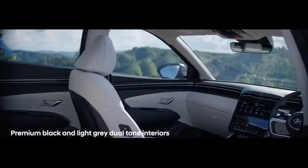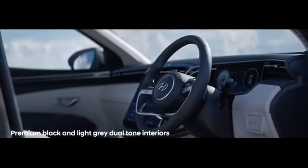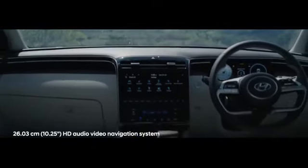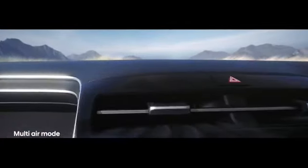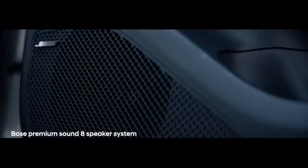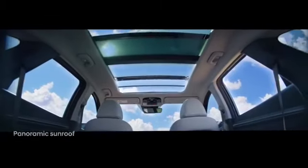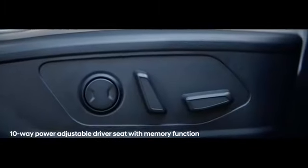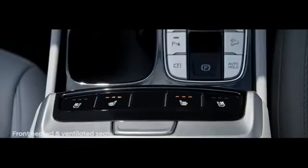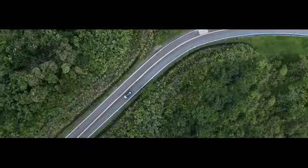The premium black and light grey dual-tone interiors lend a luxurious and airy feel to the cabin. Stay pleasantly cool without feeling cold with multi-air mode. The all-new Hyundai TUCSON offers superior comfort all the way. Power-adjustable front seats with heated and ventilated functions make every drive a breeze.